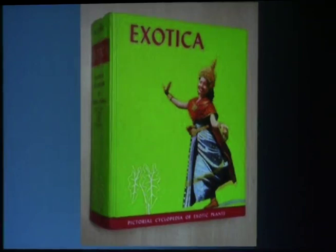This was first published in 1957. I think the last edition was about 1990 as Tropica. But the version I used was published in the mid-1970s. That version, Exotica 3, had 16,000 photographs of virtually every tropical plant that was known in cultivation. Adenium was not in here.